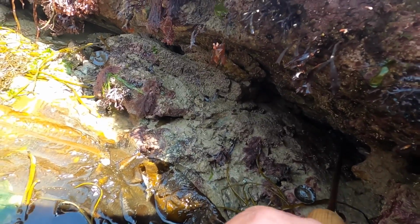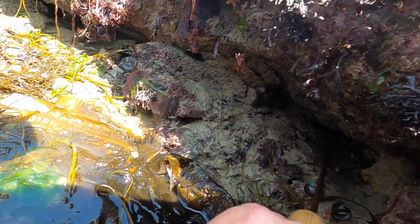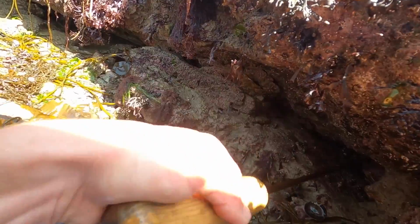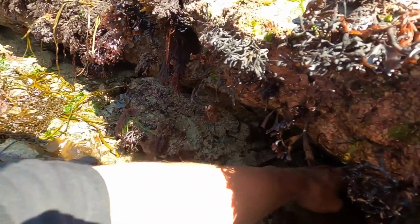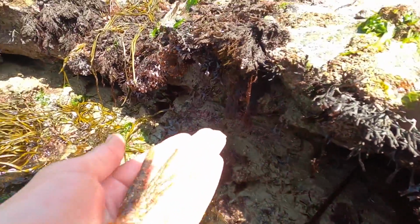Oh, he's wedged in there. Oh no. Let's get off his claw a little bit. That's right, buddy. Come on. I don't want to. Oh, big squat lobster. That's one of those spiny ones again.